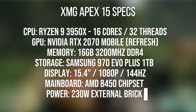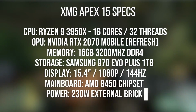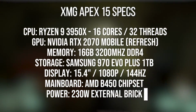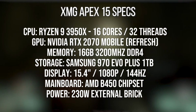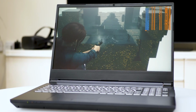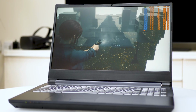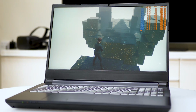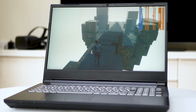The 15.4-inch screen here is 1080p, operating at 144 Hz, and on the main board soldered there is a refreshed version of NVIDIA's mobile RTX 2070. And how that relates to the desktop part, we'll discuss in the fullness of time. Quick look at the machine itself in terms of form factor. You've got a unit here designed for upgradability based on the B450 AMD desktop chipset, and it's running desktop processors.